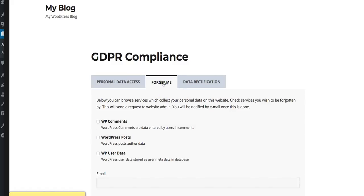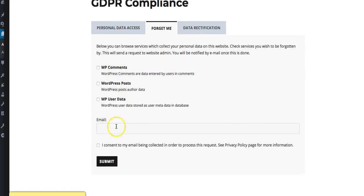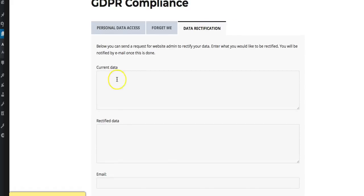Second thing, GDPR also wants to make sure that a European citizen can come in and delete their information as well, like "forget me," right? So they can come up here and select what they want deleted. They'll put in their email and submit it. Same thing here: if they want to correct any data, for example, their phone number or address, whatever needs to be modified or amended, they can do that here as well.